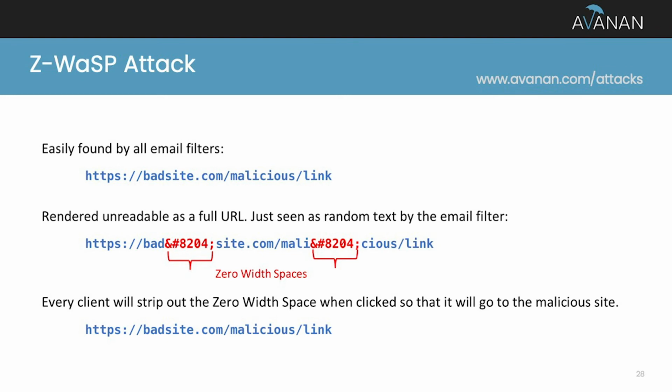They also found they could do this with links. They could break up the links in this way, and it would throw off the scanning.